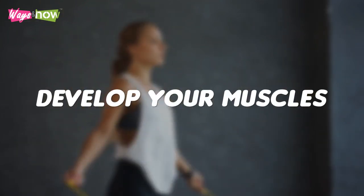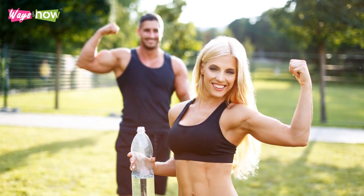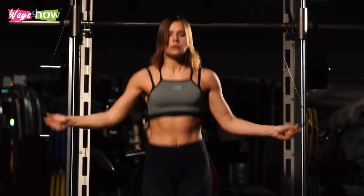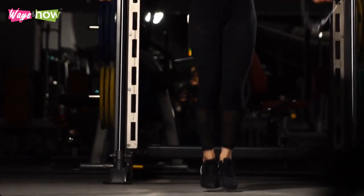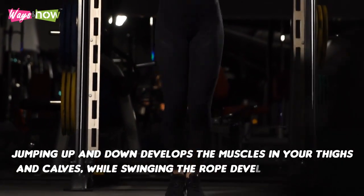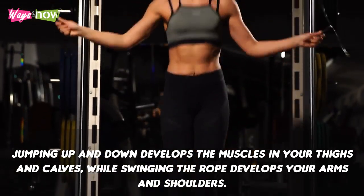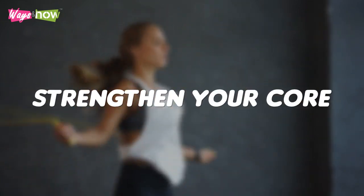1. Develop your muscles. Muscles help you burn fat, but many people don't know this. Using a jump rope involves practically all muscle groups in your body. Specifically, jumping up and down develops the muscles in your thighs and calves, while swinging the rope develops your arms and shoulders.